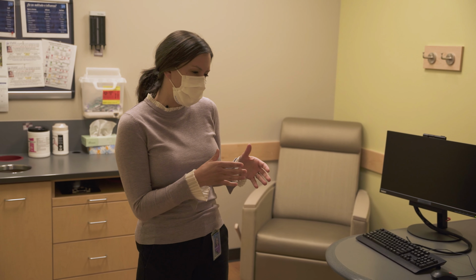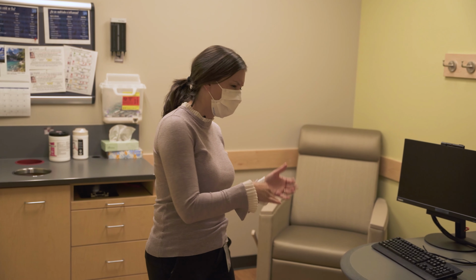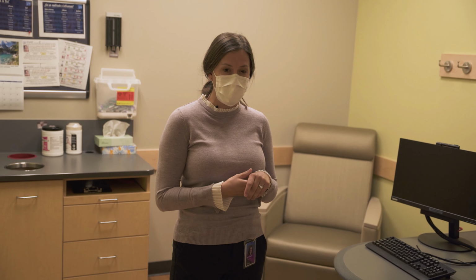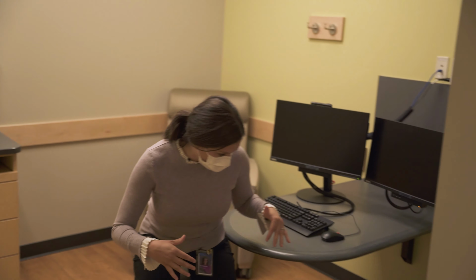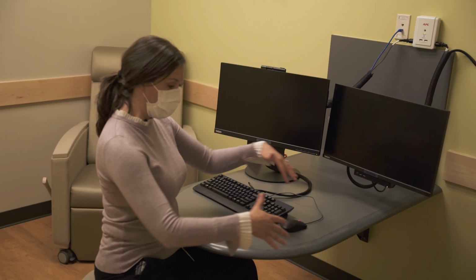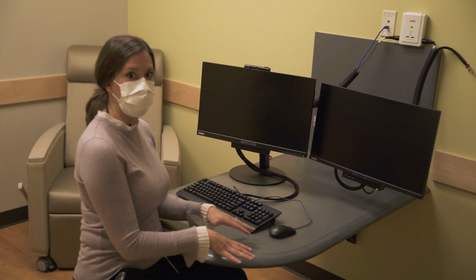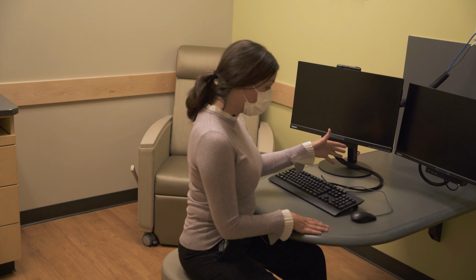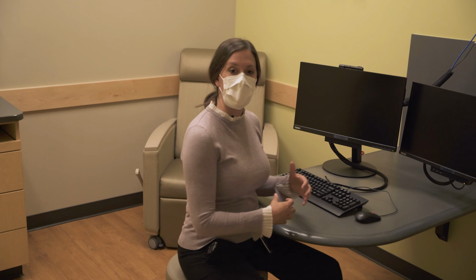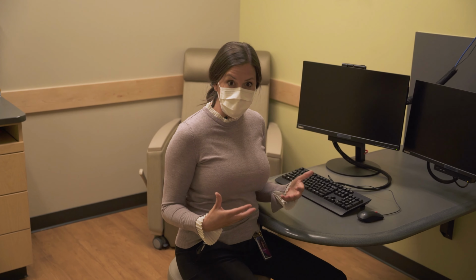So they're not looking at the exam table going, should I sit there? Should I sit here? Do I undress? Where am I supposed to be? That's what makes patients so uncomfortable. So these rooms are really designed for the patient to have a literal seat at the table. They're pulled right up to the desk with you. They can see the computer screen, they know exactly what's going on, and it really promotes engagement.